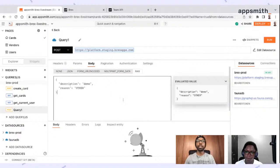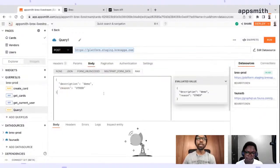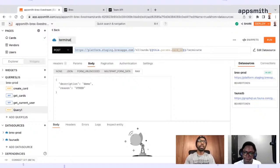The body we'll have is pretty simple. There are no parameters in this body. We could add parameters, but I'm just hard coding. This is a demo, and there are some other reason codes. You can say like card was stolen, or my card was never activated, or my card was not used, or whatever. But we can also put parameters in the URL, and that's why I want to mention here: the ID of the card won't go in the body. The ID of the card is actually in the path. So it'll work the same way. We'll have parameters, but this will only have a card ID so that this query object knows which card to terminate. And let's call this terminate card.